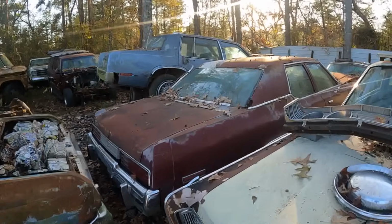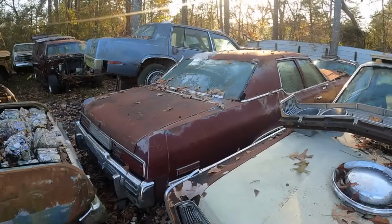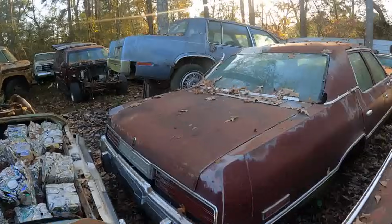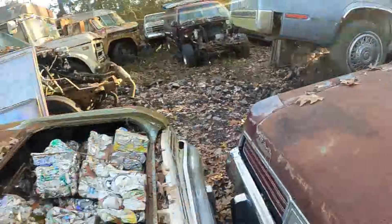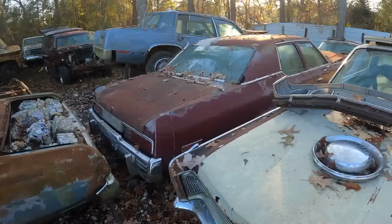75 Plymouth Fury. I drove that one back in the 90s. Is that a local car? Bought that one in East Texas? Conroe. Oh, okay. It's got the Madisonville color badge put on. Oh, does it? Yeah. Back then, you could buy these things not running for about 75 bucks, put a timing chain in them and then drive. That's what that one was. They all needed timing chains. Oh, wow. That was a daily driver.